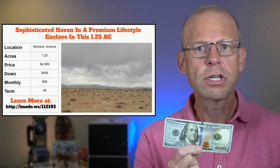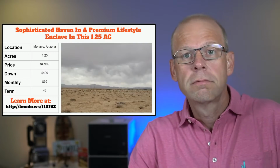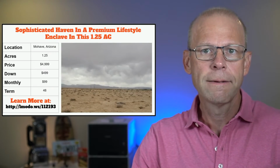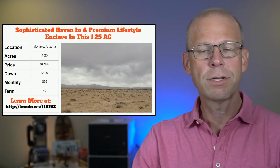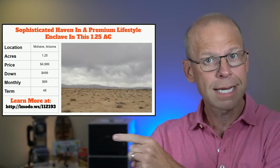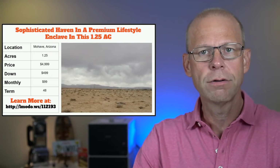Now, this is extremely affordable property. Are you going to live on it tomorrow? Maybe, if you want to do off-the-grid living, and if that's permitted in the county. That's bucket 1, by the way. Bucket 2, is this something you can move onto in the future? Probably. Bucket 3, recreational purposes? Absolutely. This is a great recreational property. RV, camping, hunting, whatever you want to do on it.